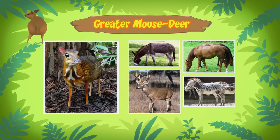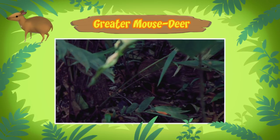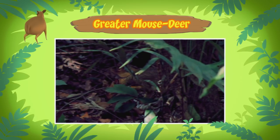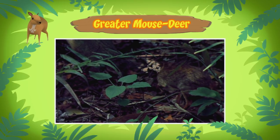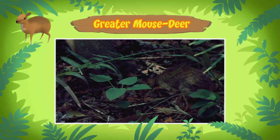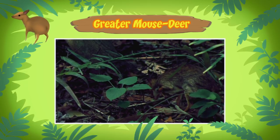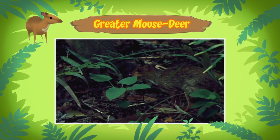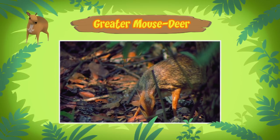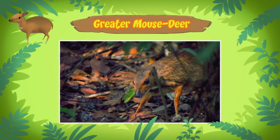Still, mouse deer are small in size compared to other hoofed animals. In fact, they are the smallest hoofed animals in the world. Being small helps them hide better in the wild. They have long, pencil-thin legs that make them quick on their feet. They are also nocturnal animals, which means they are active during the night. This is why the mouse deer is almost never seen. I see. We almost missed it eating our blueberries.